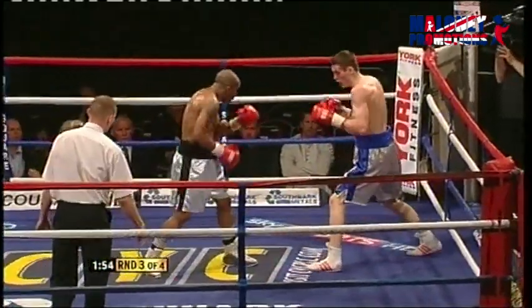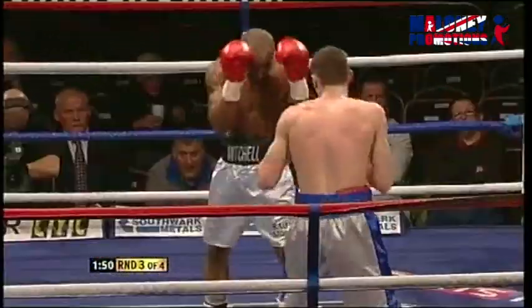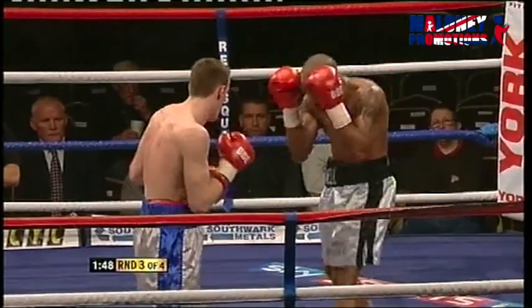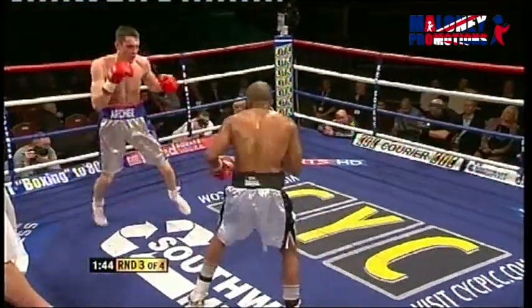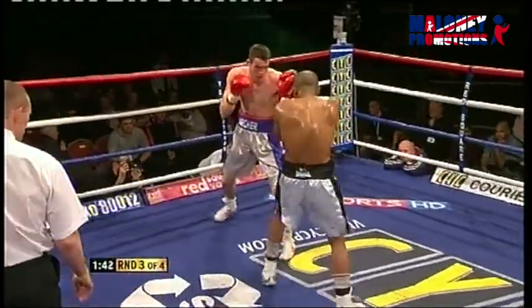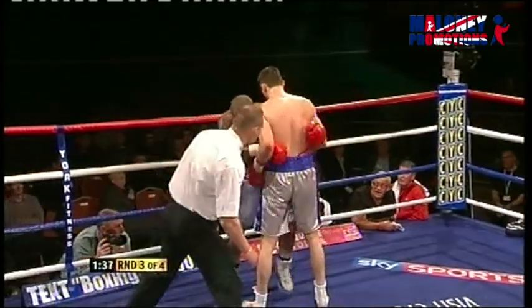He may be standing right in front of him, but it doesn't make him easy to hit. Well, you know, cleanly, anyway. You know, Andy, he seems to be growing in confidence here. Starting to move his head a little bit, and he's looking for the combinations himself. McClumha needs to start pushing that jab out. Just waiting too long now. Mitchell's starting to get himself into this contest.